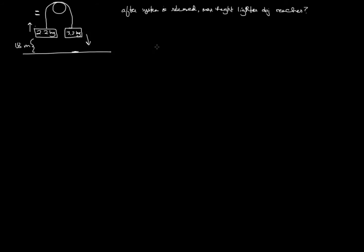So we have two objects, so we need to draw all the forces on both of our objects. So on this object, what are my forces? Well, gravity is pushing down, and tension is pulling up. On the right side, for the heavier object, you have the same situation. Gravity is pulling down, and tension is pulling up. There are no normal forces and no friction forces because there's no contact with any surface. So that's nice. And this is your first box, which is on the left, and then your second box, which is on the right.